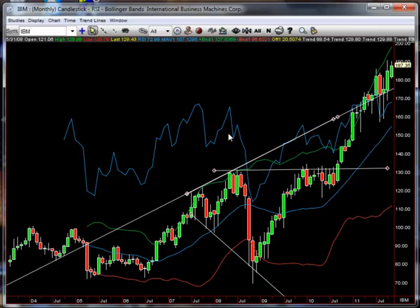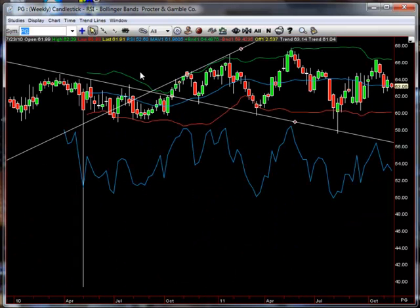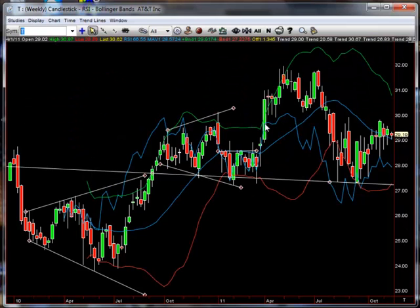Still inside for the week, Procter & Gamble. You can see that in the middle of the triangle here. So we're looking for either side of that for an indication of direction. AT&T, tightening up here a bit. If there's anything concerning here, you would look for things that have taken out the downside, and today we saw JP Morgan.